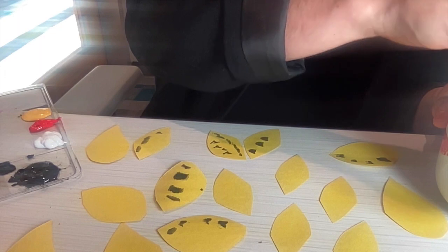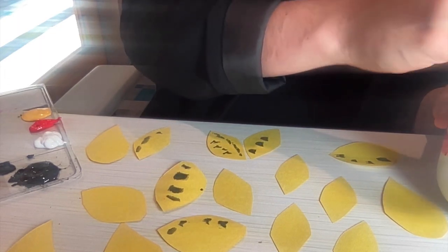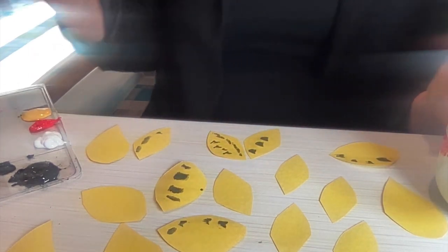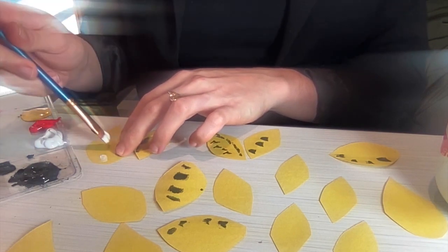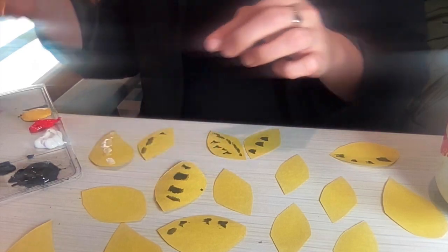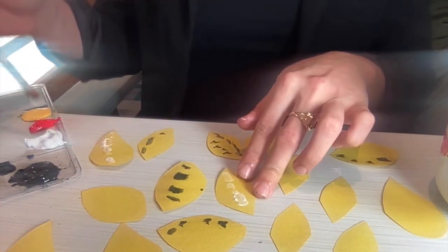I do notice that she has a lot of bright white on her leaves. I'm going to try to get my brush pretty clean here, although it's probably not going to be perfect. Oftentimes the white is right in the middle. I think it's a way that she's trying to show dimension. So I'm going to do something similar on some of these leaves. You can really get white going down the middle.